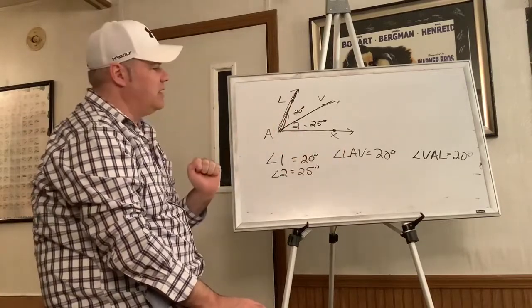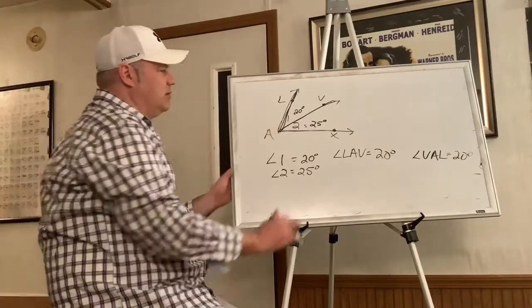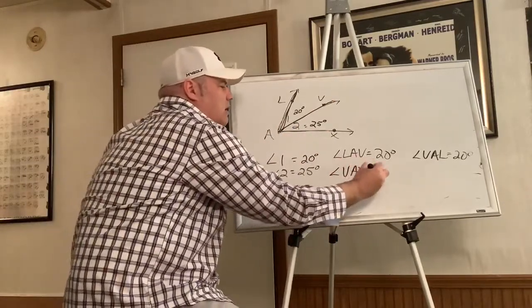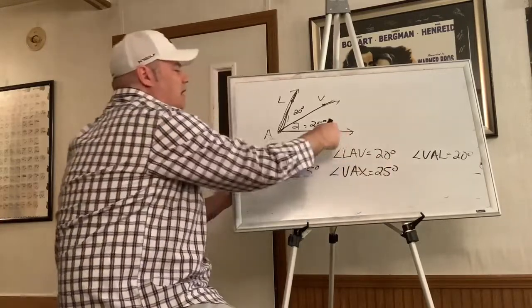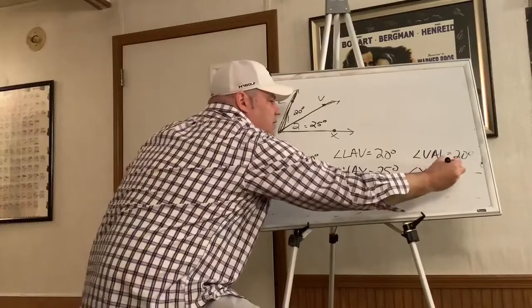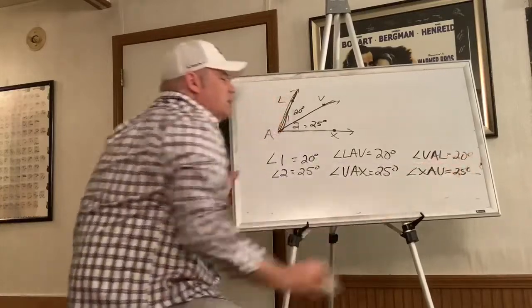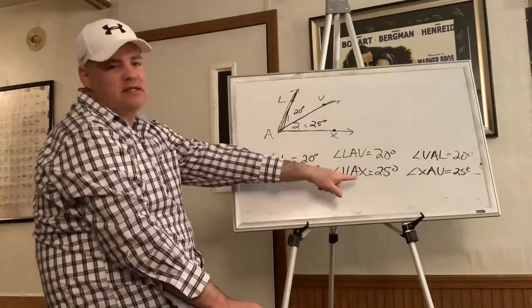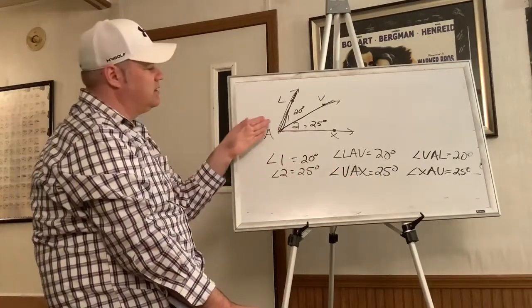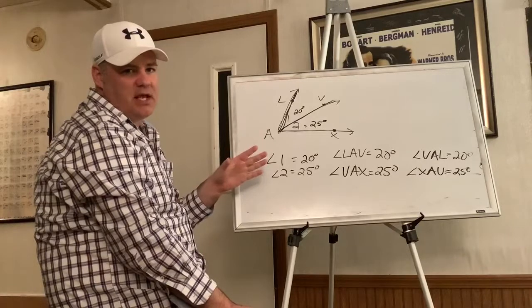They're all 20 degrees. Same thing with angle 2. I can call it VAX, and it's 25, and I can call it XAV, and it's 25 degrees. Okay, so angle 2 could also have these names, but if you notice, the fourth name, angle A, has been taken away because that does not specify which angle.